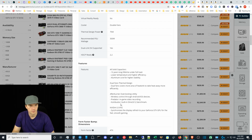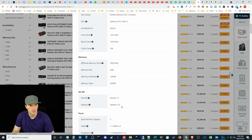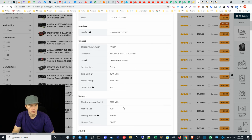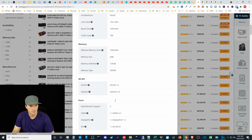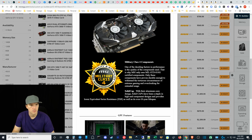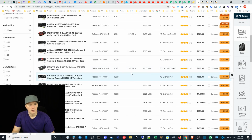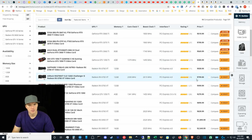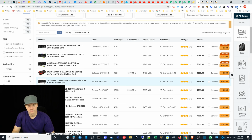Let's see. This one says 2016, and then where are the ports? All right, maybe not. I thought it had a VGA. There looks like a VGA port there. Maybe it's something else. Wish they had better pictures. Anyways, so you could cut costs and get a weaker card, but I elected to get something in this range.